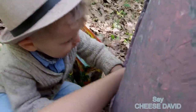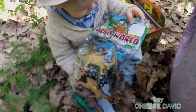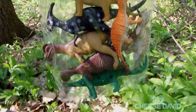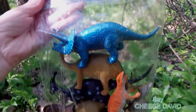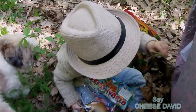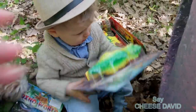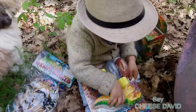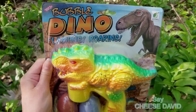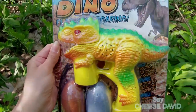What do you have there? Let's see. Wow, what's that? We have this cool Dino World set. One on top of the other. Really colorful. Very, very nice. This one is with a flashing roaring, and it has two eggs, and it's like a gun.